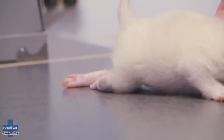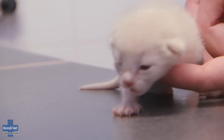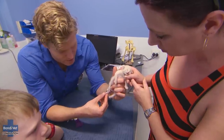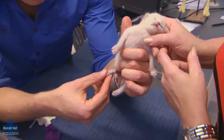The final challenge for Amari's leg is to get into that right angle position with her feet upwards. That way her toes can actually grab the ground as she moves that leg forward, and she might just walk like a normal cat. So, just like we did a few days ago, we're gonna start with just a little bit of physio, just to get it comfortable.